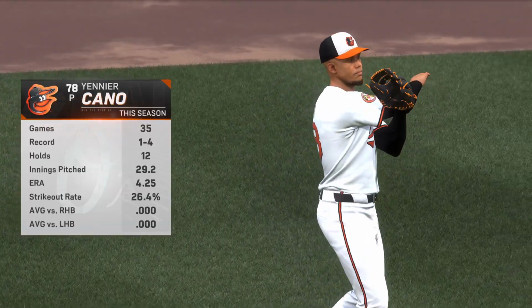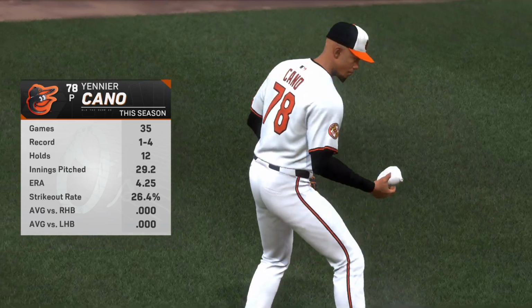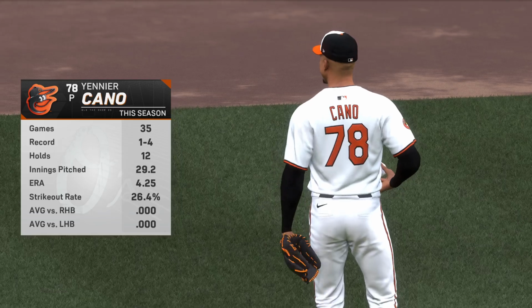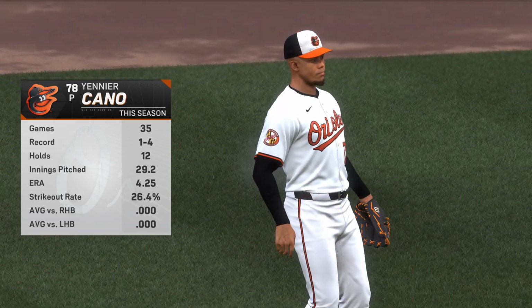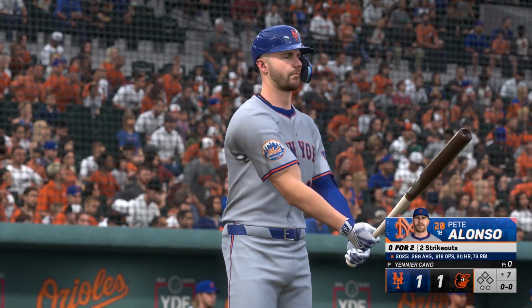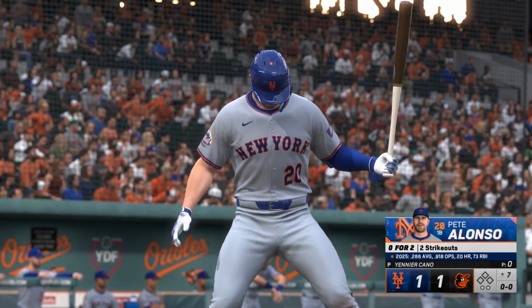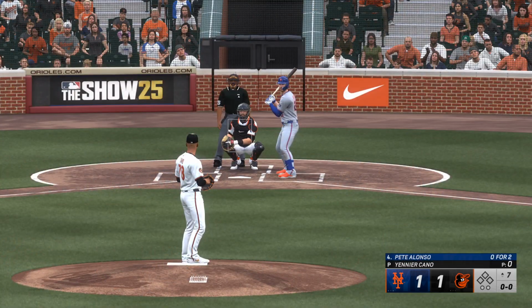Now pitching. Welcome back. We're in the 7th. We have a new pitcher on the mound, Yennier Cano. And he's been really shutting down hitters from the right side of the plate this year. Not a lot of hard contact, not a lot of hits, period. In steps the leadoff man for the Mets, Pete Alonso, first baseman. He's 0 for 2 with a pair of strikeouts. He's a big, strong guy, can untie this game with one swing.